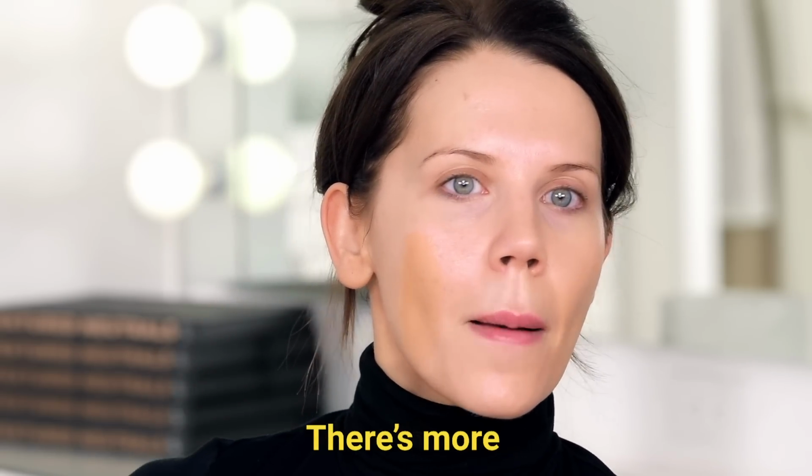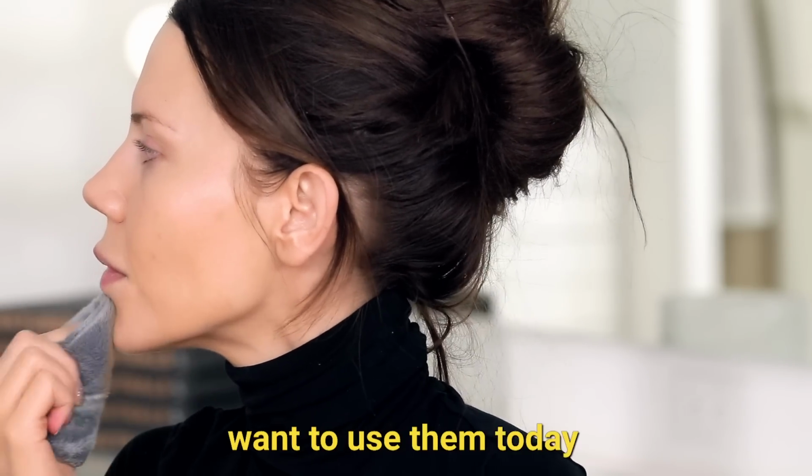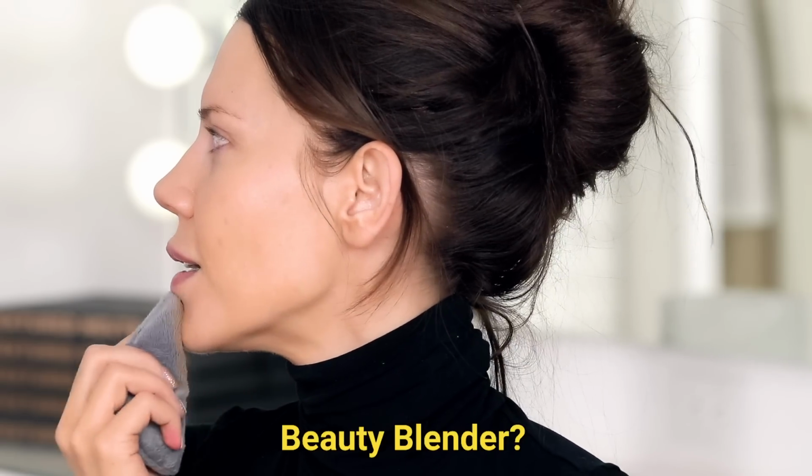Whoa! There's more. Mama, what do you have? Oh my God, you have chocolates? Oh my gosh, what do you have for me? Alrighty. Oh, I see a bag with my name on it, so literally. These are Ardell lashes. I don't know if you want to use them today. We're doing a luxury only moment. Beauty Blender? Ooh, what is this?